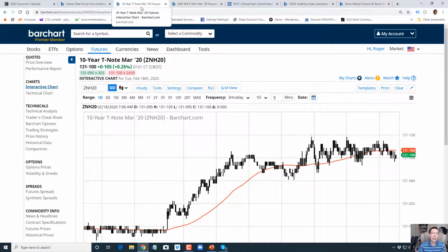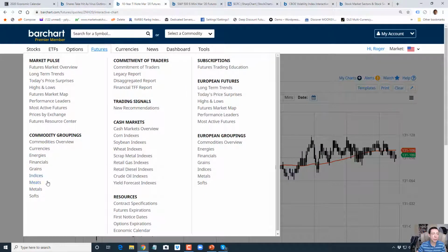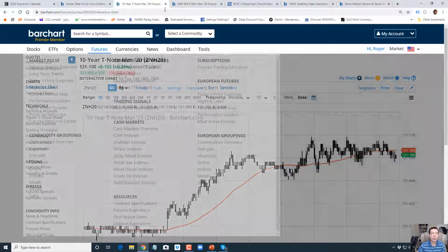Finally, after I get done with the 10-year note, and again, you could use ticker symbol TLT if you like to trade ETFs, or you could look at the 30-year note, but the 10-year note futures is the most liquid. And if you want to find it, you just go to futures, then go to financials right here, and it'll be right up there.